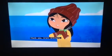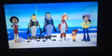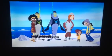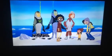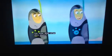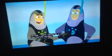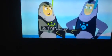Thank you, Kratts Brothers. Sure, Nui, you're welcome. No problem. I still can't believe we found it. Your grandfather was an amazing carver. This is truly a work of art. You know what else this means? There could be a real two-horned narwhal out there somewhere.